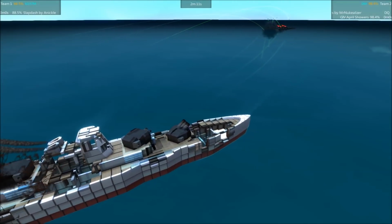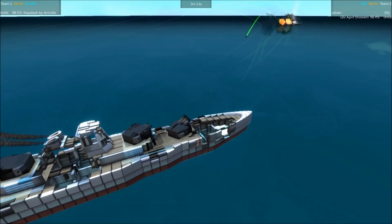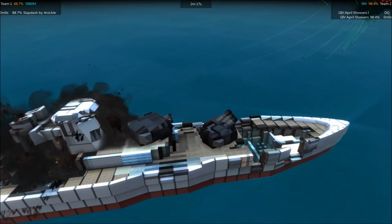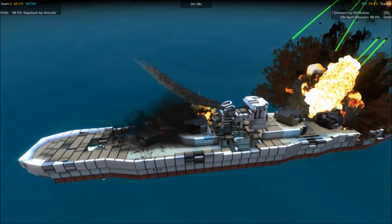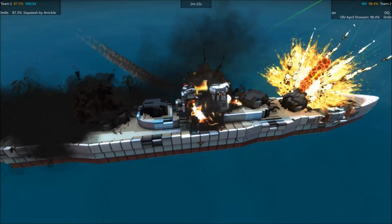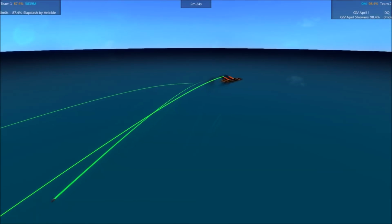Slapdash is down to 88%. April Shower still at 98%. Ooh, taking another hit to a turret there. Another hit to the turret there. The April Showers is definitely making it rain.